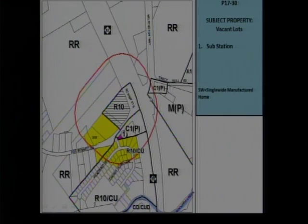substation. On the number one, okay, that commercial C1P is vacant. The MP across the street shows up. It doesn't show much in the circle. It's vacant, but it is Rockfish Reclamation Facility. Okay. That's what the MP is. That's not residential. Correct. Okay. The RR to the north of that, well, you have the vacant C1P and the RR to the north.